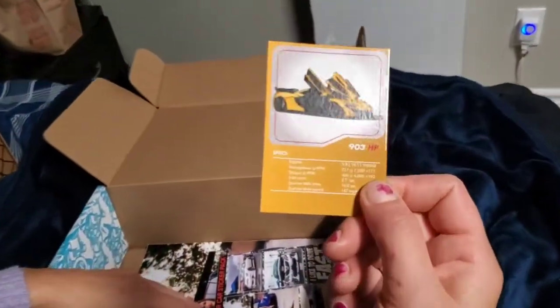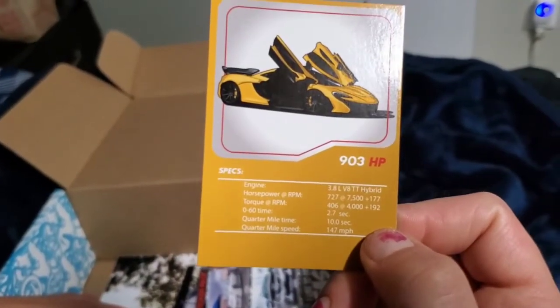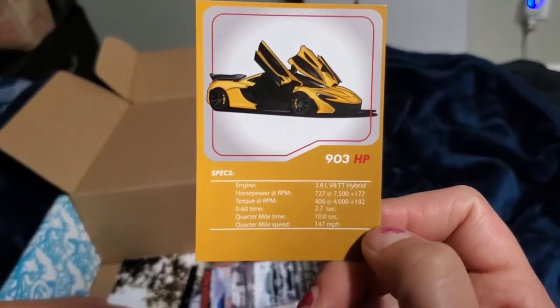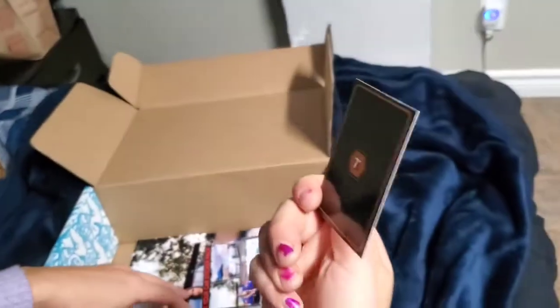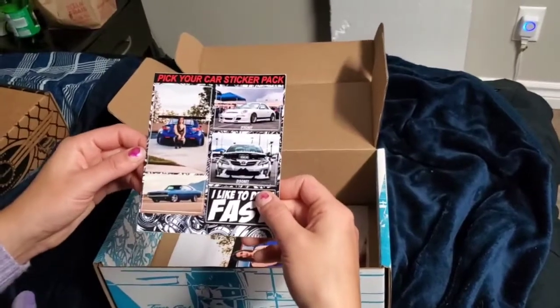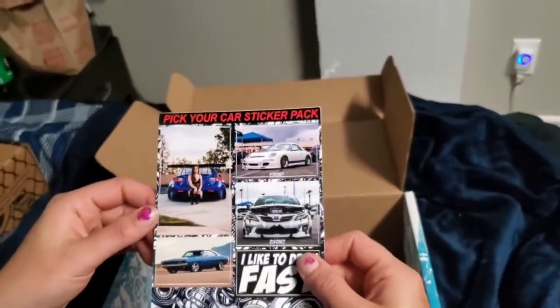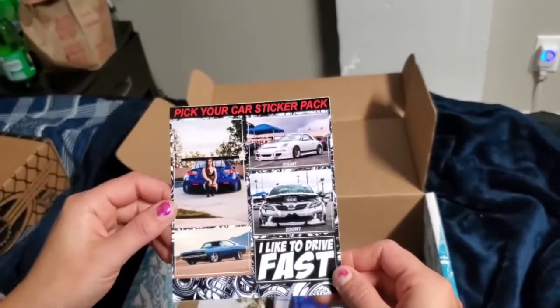Lambo. Looks like a Lambo, or it kind of looks like a new Corvette. I don't know. Something. They don't say, unfortunately. It's supercar. Why do they always have to put a chick on a car and ruin it? Like, who cares? We want to see the cars, man. Yeah. I like to drive fast.